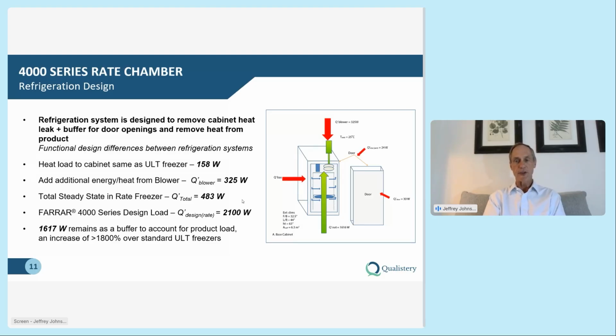This rate chamber is an industrial commercial machine designed around freezing. It is designed to take liquid and freeze it and take out that heat. So again, the heat load across the chamber is the same. It's the same size. It's 158 watts. In addition, because this is forced air, it's a blast freezer, there is a large fan. That fan is putting in energy, and that's a lot.